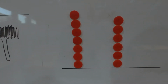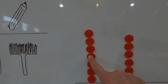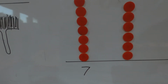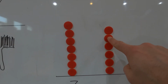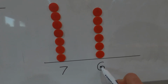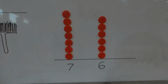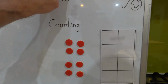Let's see how many there is. Are you ready? 1, 2, 3, 4, 5, 6, 7. Let's write the number 7. Let's count this one. 1, 2, 3, 4, 5, 6. Very good. This one has the most because it's got 7. This one has the most because it's the tallest. Very good. That last thing, I'm going to do some counting.